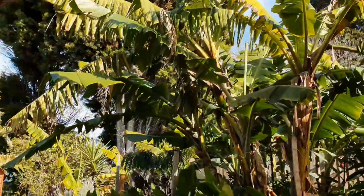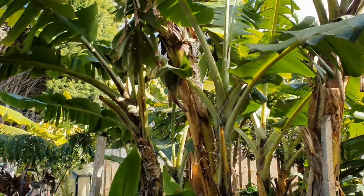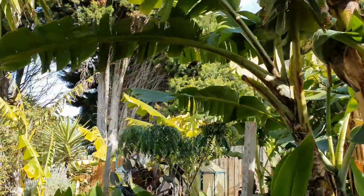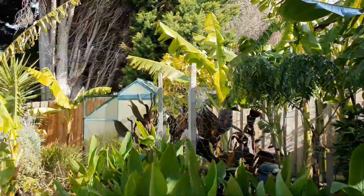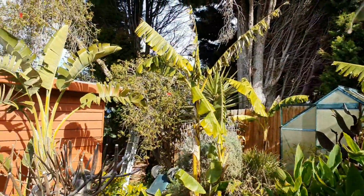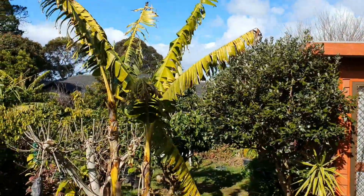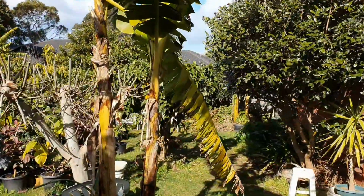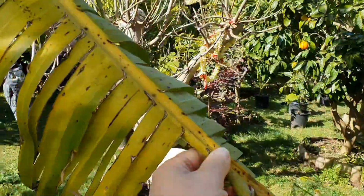Temperature got down to 1.5 or 2 Celsius overnight, according to the weather site. And yeah, again, zero impact. Well, there's a bit of impact here. One of the banana leaves got smashed. These are the kind of things that happen, guys.